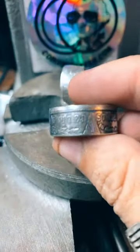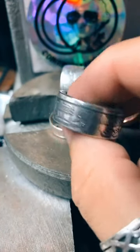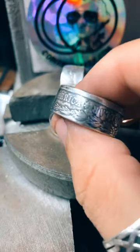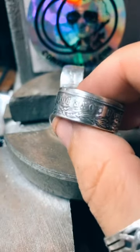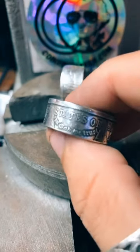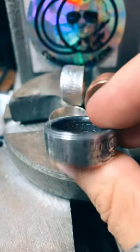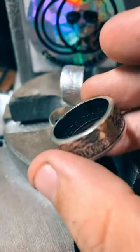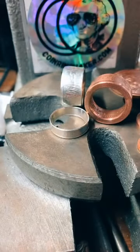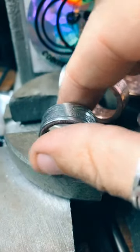This is a Morgan silver dollar coin ring. I think these are awesome. These make just the coolest rings. You've got $1 on there, United States of America, "In God We Trust," 90% silver. Great looking ring. Most of these are over 100 years old. So those are pretty cool.